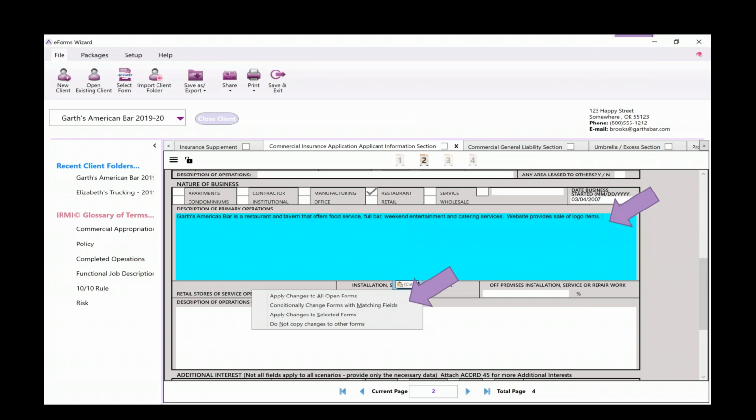And that can be whether I have the forms that I need already in my package or form set, or if on the fly I need to add a form. Adding that form, it will go grab all the information that's already there and populate the fields.